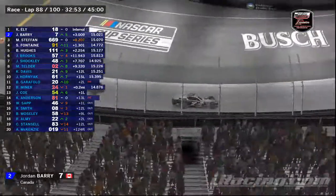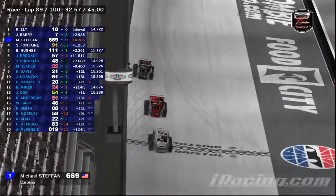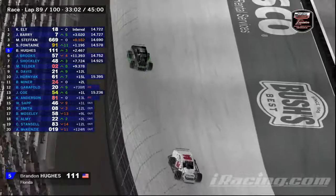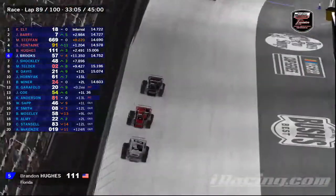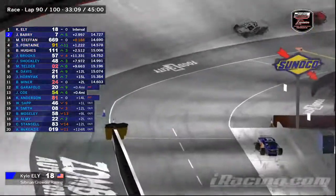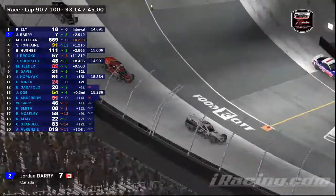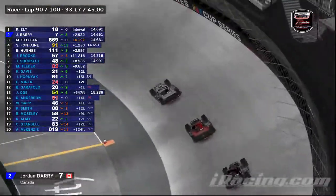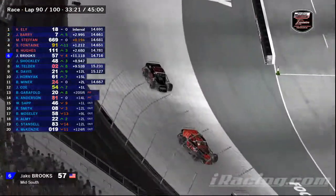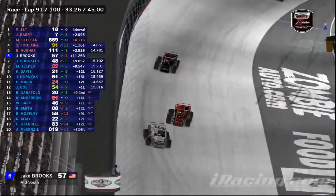That's Jordan Berry in the number 7 car, running very strong here tonight. Michael Steffen is in the third position, and it's Samuel Fontaine in fourth. Brandon Hughes further back in the 111 car is in fifth, and it's Jake Brooks in sixth. Let's bring her back to Jordan Berry and Michael Steffen. They're fighting for that second position. And the black car you see behind them, that is Jake Brooks. So that is not for position. Jake Brooks has been lapped.